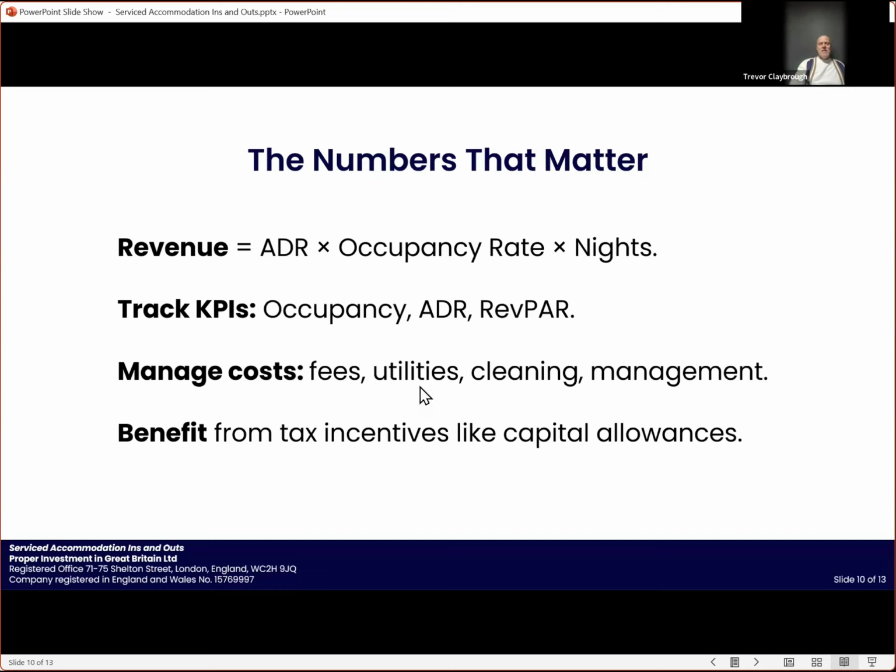Managing the costs, so fees, utilities, cleaning, management. When we talk about utilities, it's also a question of automation, having systems in place that will automatically set, for example, the thermostats back to a normal level. For example, systems where the guests can boost the temperature, but after a couple of hours it's automatically going to go back to a standard temperature, like 20 or 21. And as soon as guests leave, have a system in place to turn off the heating and to turn it on before guests arrive. And then, yes, be aware of some tax incentives like capital allowances. These are virtually going to be disappearing soon, but there are things we mentioned also, business rates.